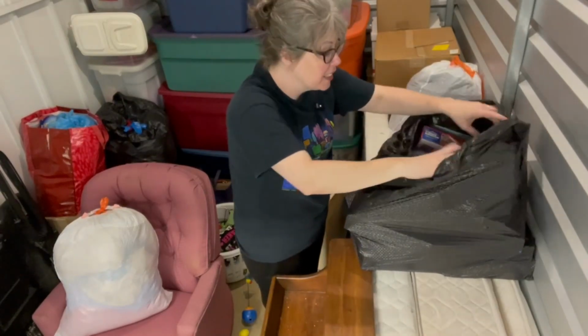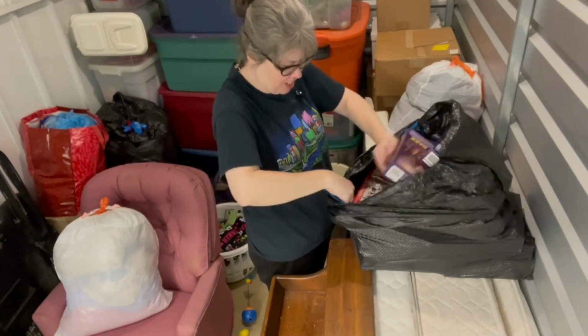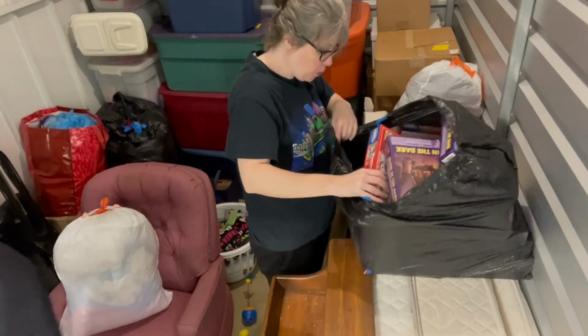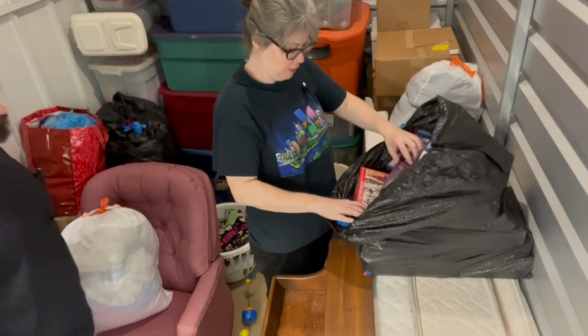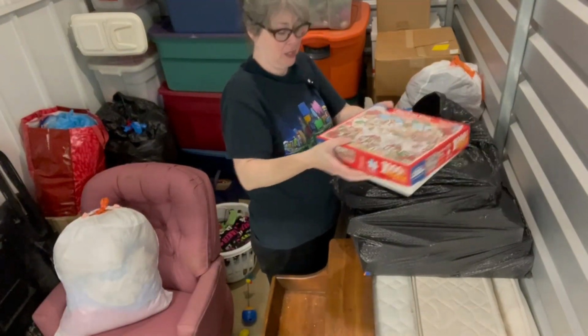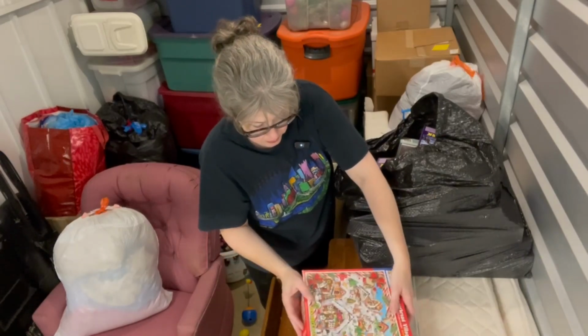We actually did really well at the flea market with puzzles, and we were surprised because at garage sales we don't do as well with puzzles. Oh wow, it's even a bunch of the White Mountain ones that me and Brooklyn love. I might be keeping some of those to go to camp. Yeah, these White Mountain puzzles sell for so much money.